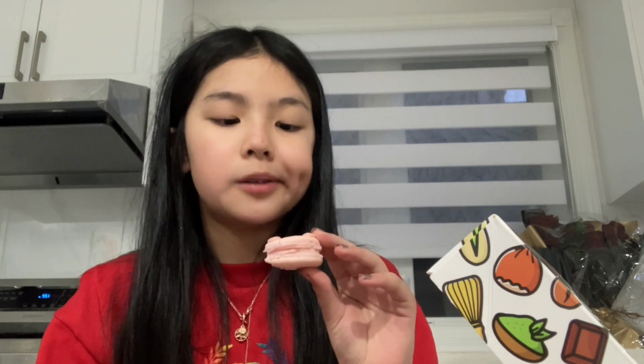Oh my god. It tastes like actual strawberries. Avril loves this one. Avril loves strawberry more than me. Okay. Ten out of ten. This one's my favorite one. This one's actually really good.